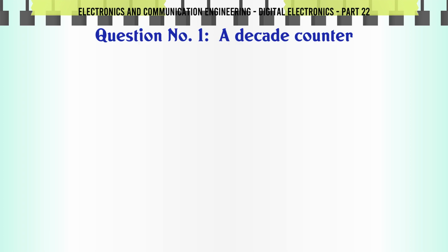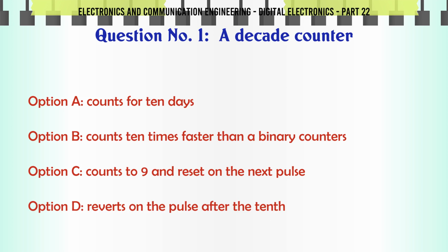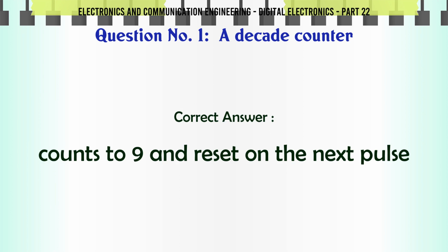A decade counter. A: counts for 10 days. B: counts 10 times faster than a binary counter. C: counts to 9 and resets on the next pulse. D: reverts on the pulse after the 10th. The correct answer is counts to 9 and resets on the next pulse.